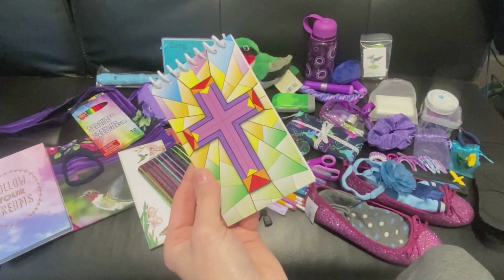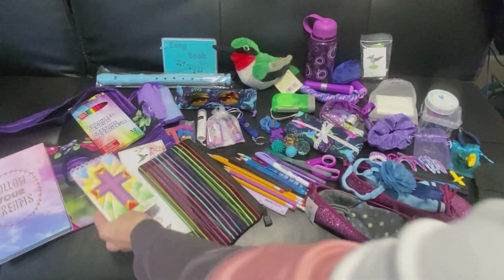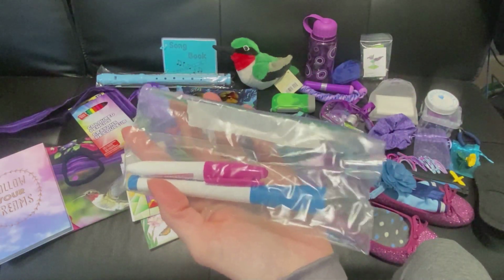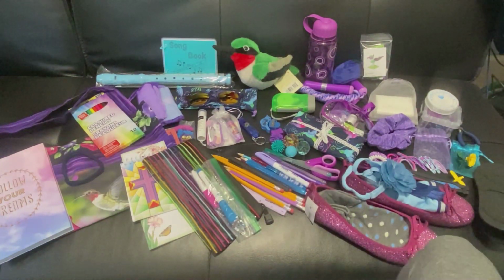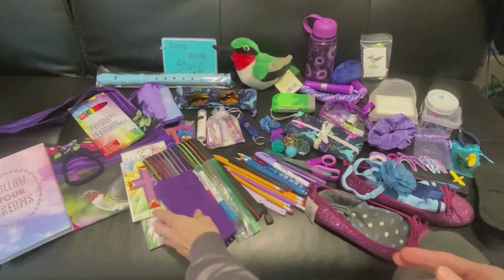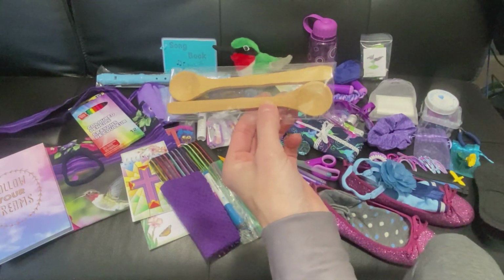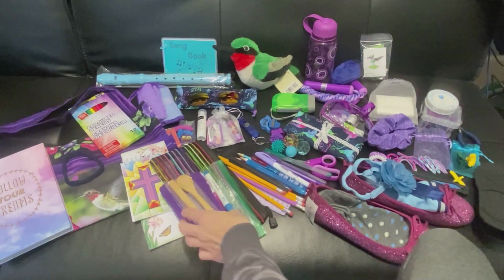I stuck this little plain paper notebook in there as well. She's got a pink and blue marker for her dry erase mat. She has a purple washcloth. She has 2 spoons, which need to go in a snack bag. This is how long this has been packed.